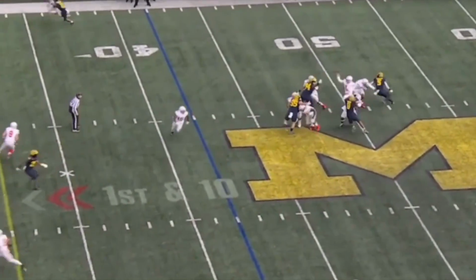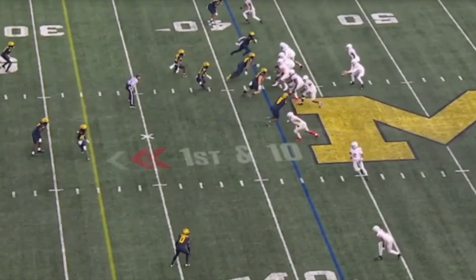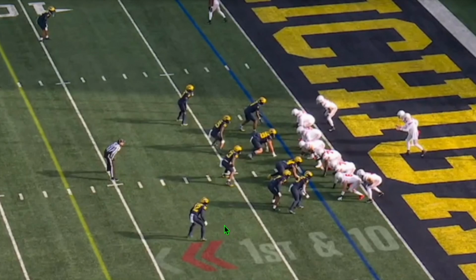Even though he's a big guy, 300-plus pounds, he can move with that 4.9 40 and really get some pressure on the quarterback. All right, let's go back to the run game, the run defense game. There is Jenkins right there. This time he's lined up a little further inside.